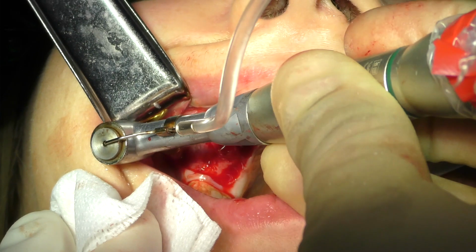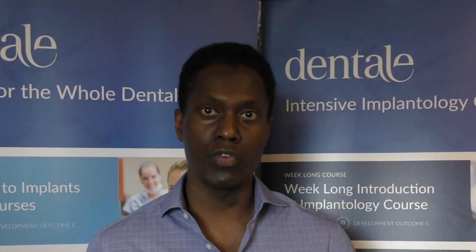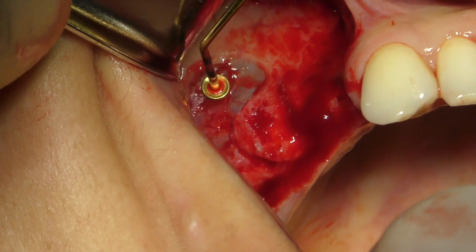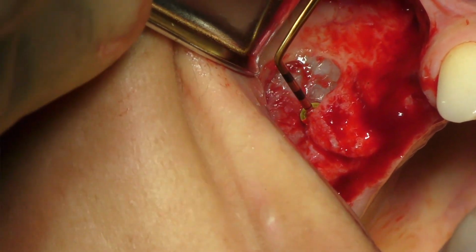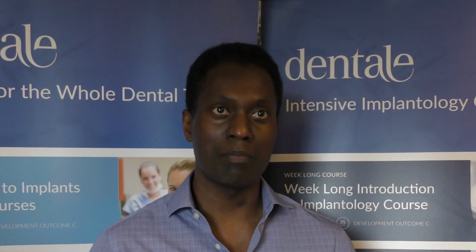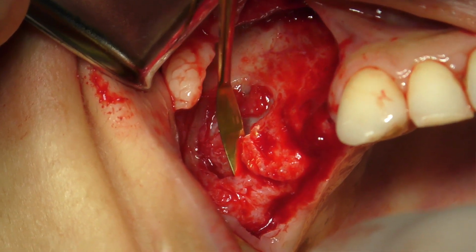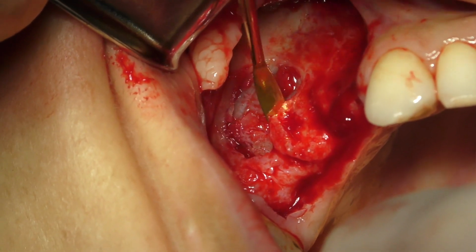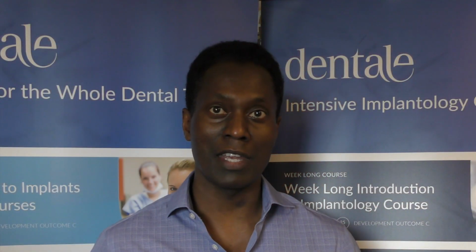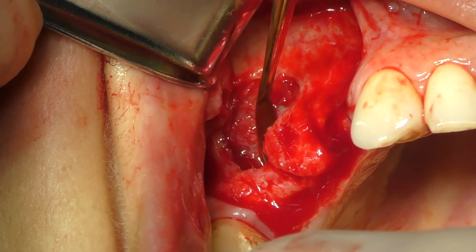Do you think we've managed to achieve that? Yeah, I think one of the main things is that because you come from a maxillofacial cancer care background, you know the anatomy, you're very familiar with the anatomy, and you put it in perspective to the treatments we're doing. Yes, we're planning implant treatment, we're carrying it out well, but there shouldn't be any sort of fear of the anatomy.